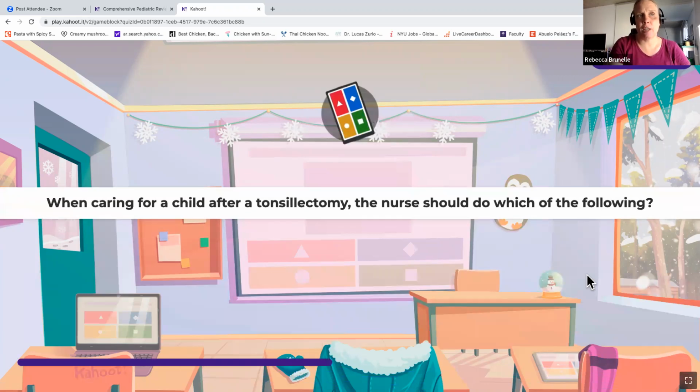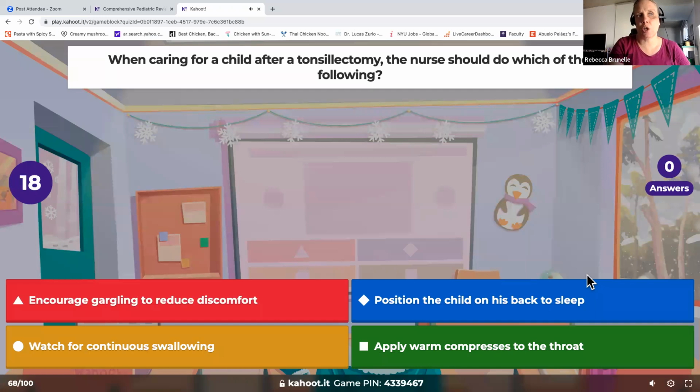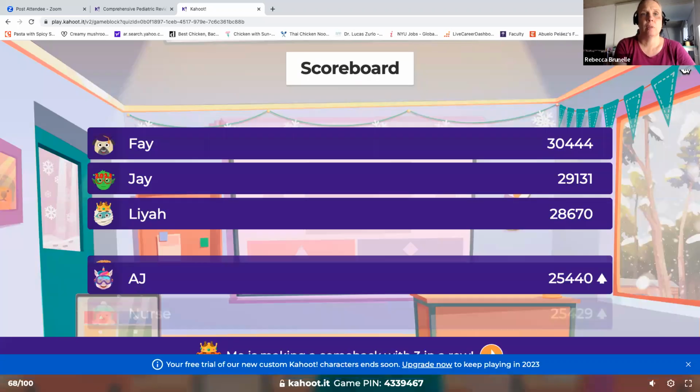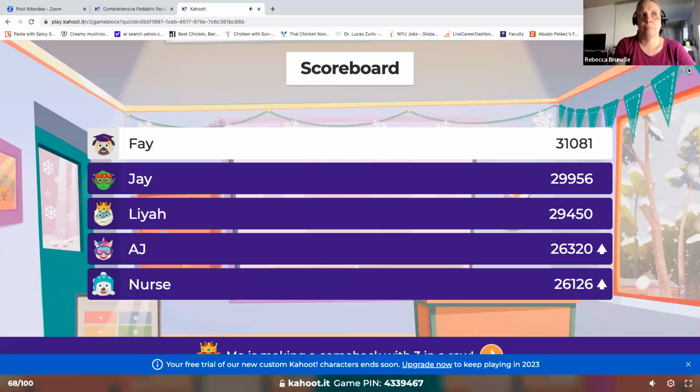When caring for a child after a tonsillectomy, the nurse should do which of the following? Encourage gargling to reduce discomfort, watch for continuous swallowing, position the child on his back to sleep, or apply a warm compress to the throat? Very good. So watch for continuous swallowing. That's a sign that there's bleeding at the surgical site that you need to report to the healthcare provider.